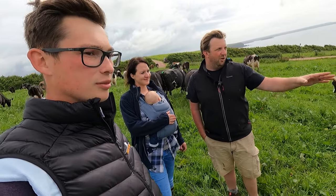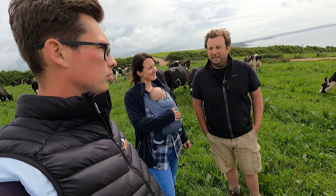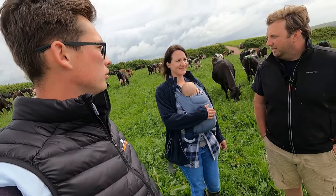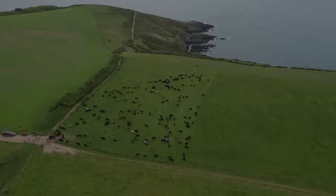This sort of Kiwi cross, bit of Friesian cross Jersey, New Zealand genetics, they just do it, don't they? Trouble free, get in calf, go and eat grass. They're phenomenal grazers, aren't they? I don't think these would want to be put in a shed.